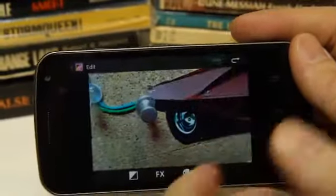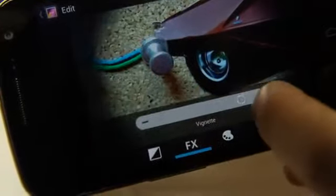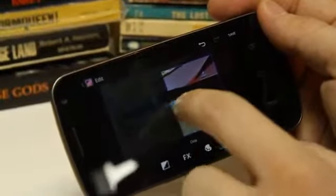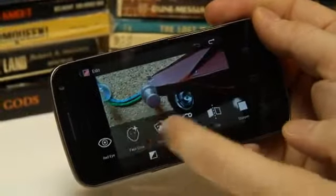Additionally, when taking still photos, you now get a bunch of editing options. You can add different filters, which are very Instagram-ish, and you can also do more detailed editing like cropping, red eye reduction, rotation, and a bunch of other options that are fairly advanced for a mobile phone.